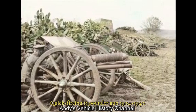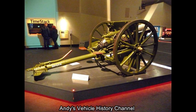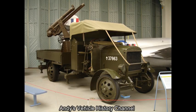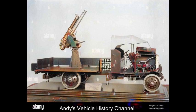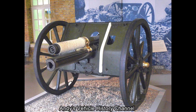In order to provide mobile anti-aircraft defence, the British Army removed the quick-fire 13-pounder from its field carriage and placed it on a high-angle pedestal, creating the QF 13-pounder 6CWT anti-aircraft gun. It was usually mounted on the rear of a lorry. 183 such self-propelled anti-aircraft guns were produced by Thornycroft on the J-type chassis. The 6 CWT guns were later replaced by the improved QF 13-pounder 9 CWT on the same chassis.